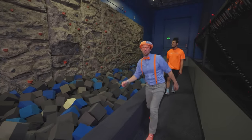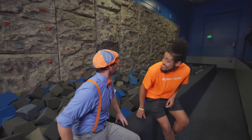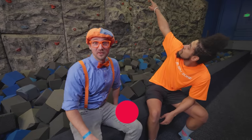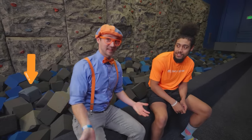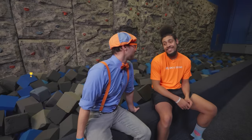Whoa, cool! Looks like a rock wall. That indeed it is, Blippi, that indeed. Wow, what are we gonna do here? Well, we're gonna race each other to the top and hit these red buttons here. Oh, all right, how many times? I think we're gonna hit them 2 times today. 2 times? Okay, so we have to go up, hit it, down, up, hit it, and then whoever lands first wins, right? Yes, sir.